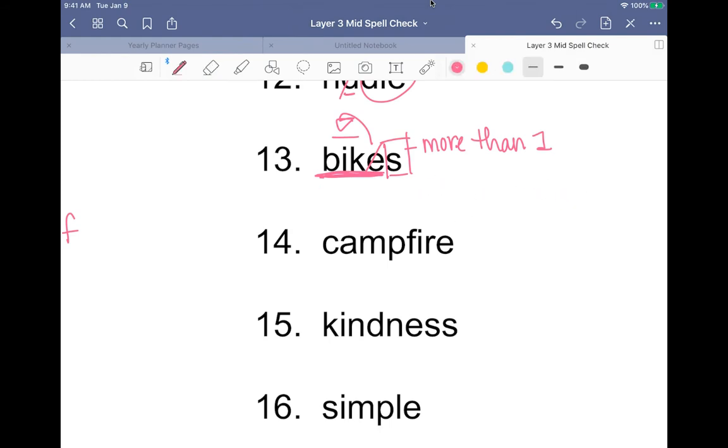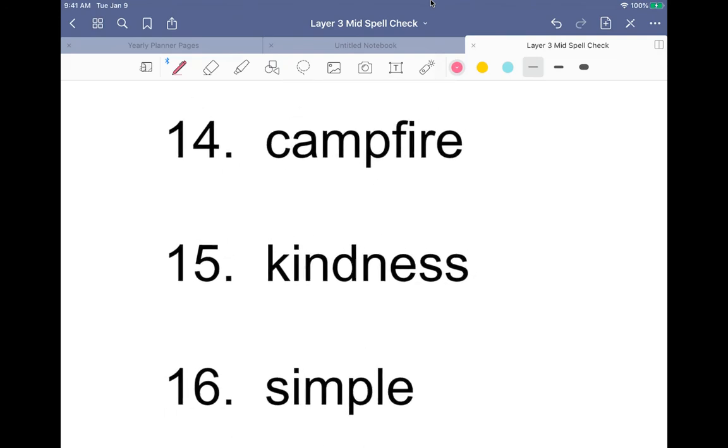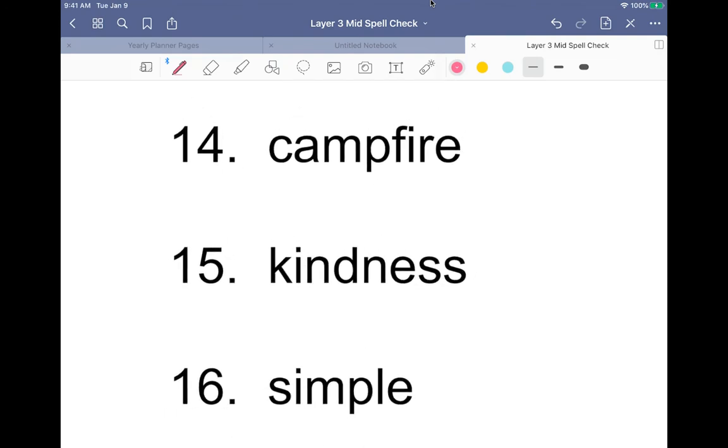So let's look at campfire. Okie dokie. All right, let's find all of our vowels because this is a big word. I see lots of vowels. Now, if you look at this word and you already know, boom, this is a compound word. I see 2 words in there. That's great. Divide it. If you look at this word and you don't know what it is, watch how I can find out what it is.